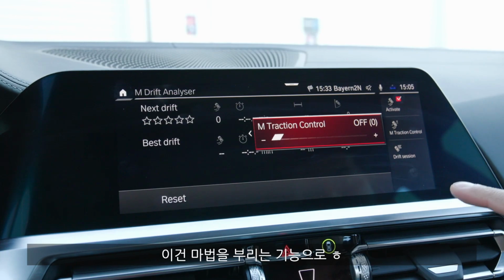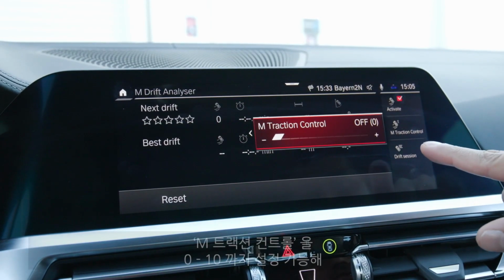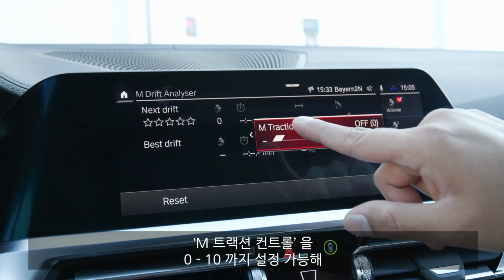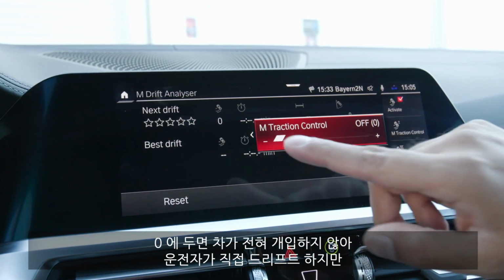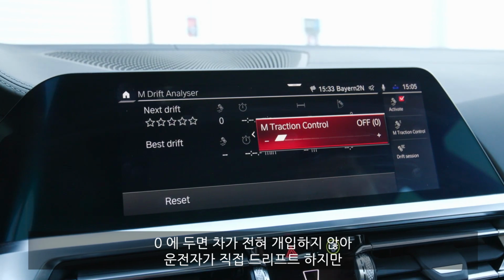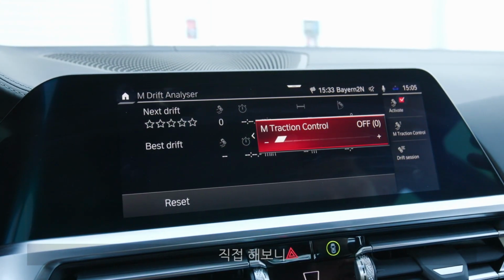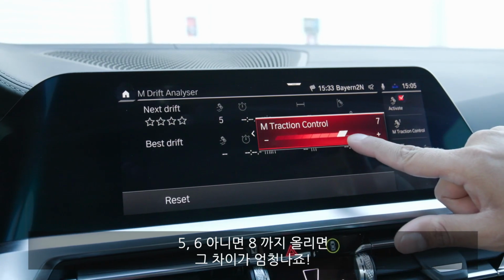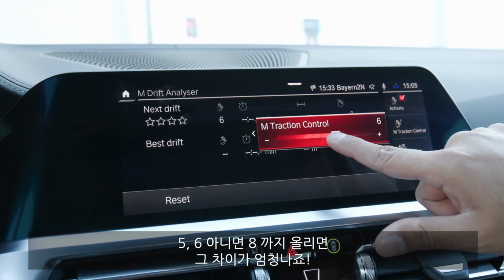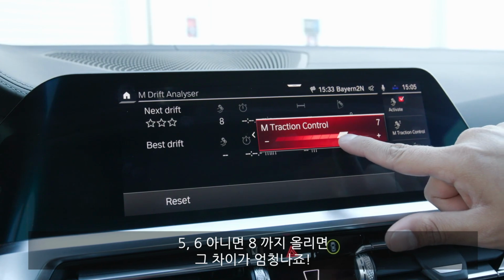You can also change, and this is really like magic, the special M traction control, from 0 all the way up to 10. And this is with zero intervention, where a novice like me is just going to spin the car. And we were drifting out here on the skid pad, and I could see a huge difference when I turned it up to, for example, 6 or 5, or even up to 8.